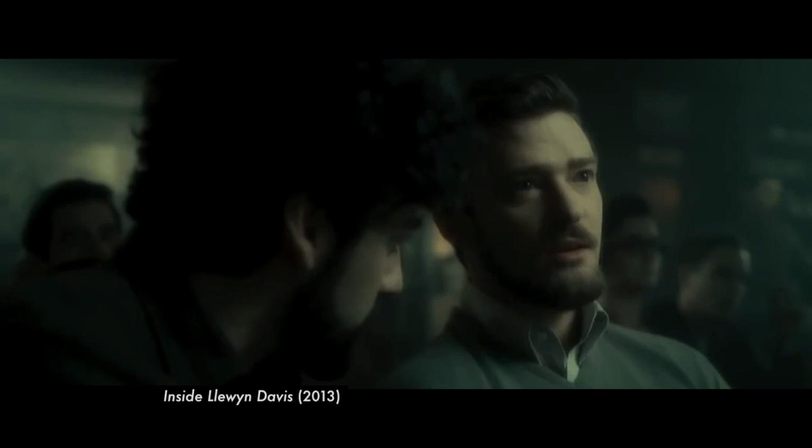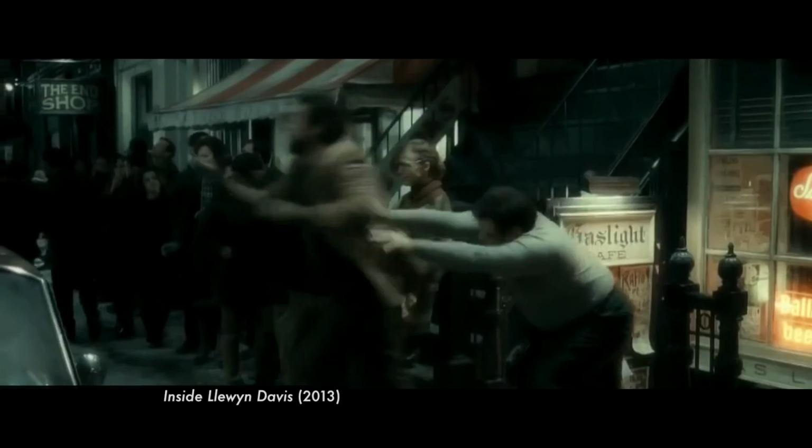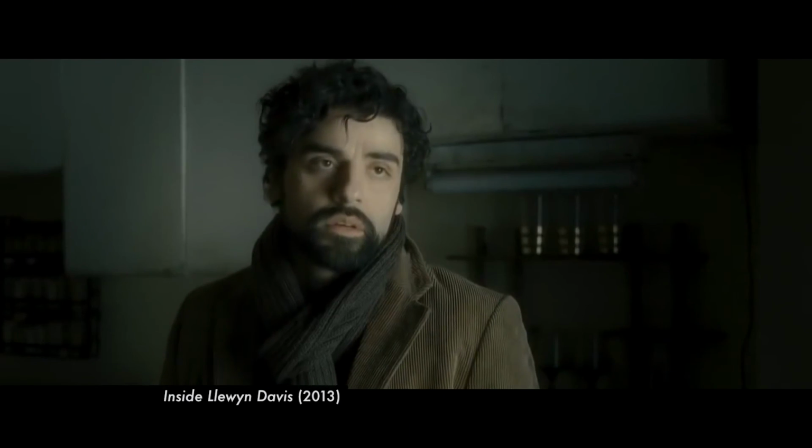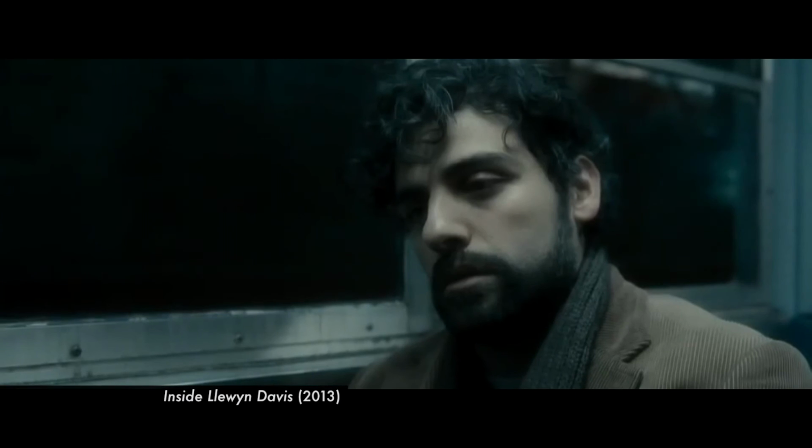Greenwich Village in the early 60s is the setting for the Coen brothers' Inside Llewyn Davis, with Oscar Isaac in the title role as a struggling folk singer with a cat and a lot of problems.